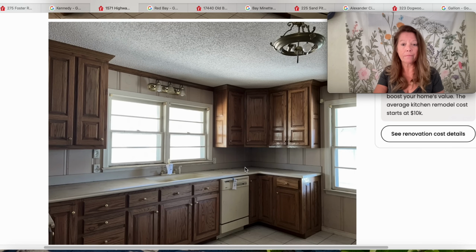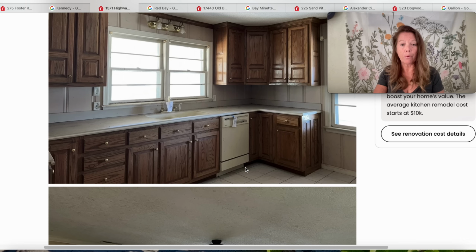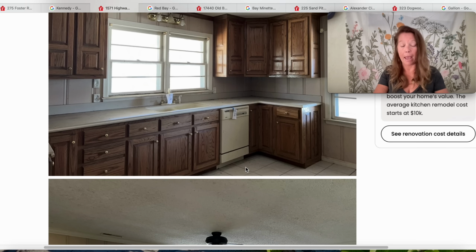Popcorn ceiling. Very pretty kitchen. Again, the cabinets don't gasp. They could be painted if you wanted to brighten it up, or you could just change out the hardware on the cabinets. No big deal.